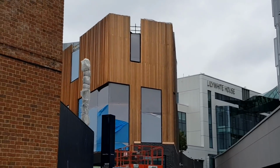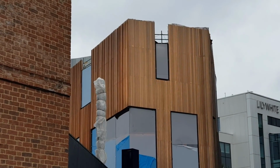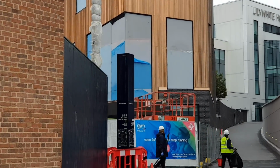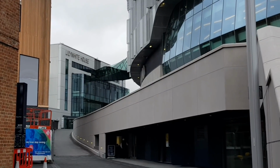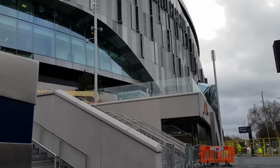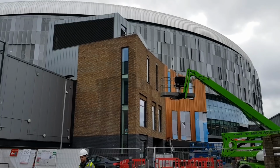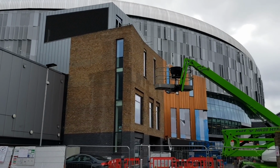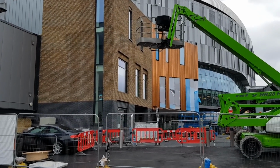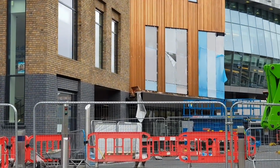So you can see now progress with the ticket office. So this is the other side of the ticket office. Still lots of work going on there. If you watched last week's video, you would have seen that they were actually testing out a lot of the digital screens here as well.